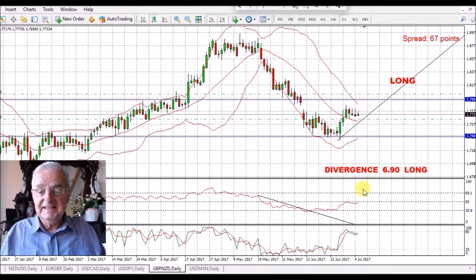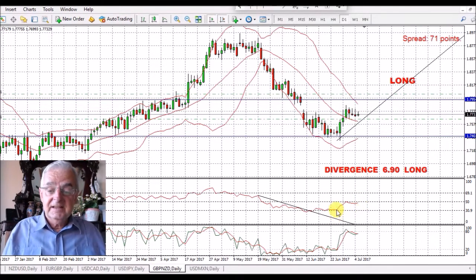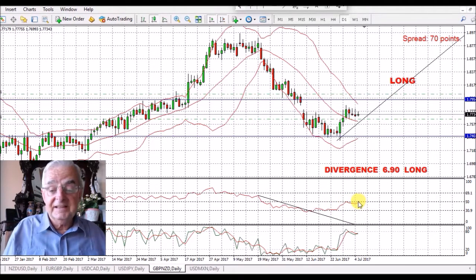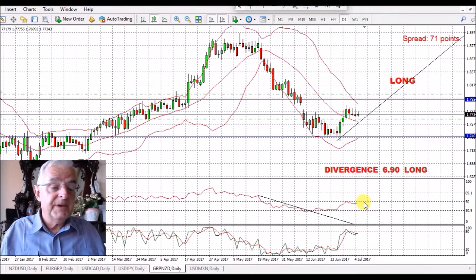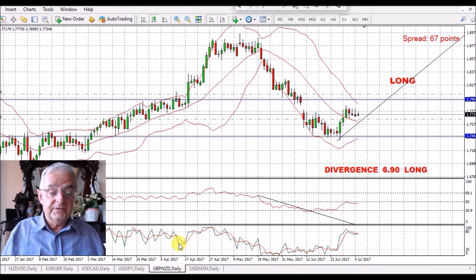It really needs to get above the 50 on the RSI. It's popped up, and now it's had a few flat days. Bit of trouble with the pound, bit of weakness on the pound. So I'm looking for that to improve and follow on through.